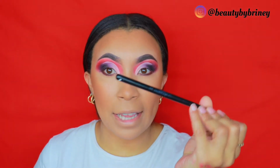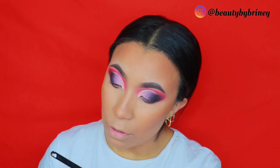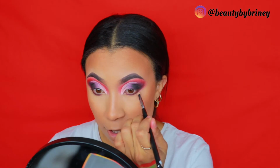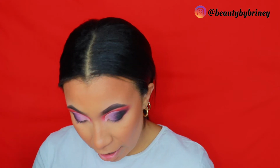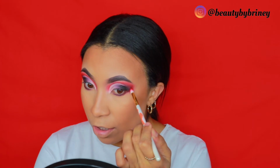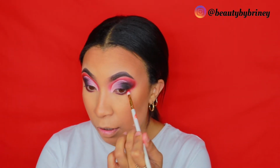And then on a Blank Canvas E23 brush, I'm just going to lightly diffuse the sharp lines underneath. And then on the Morphe M507 brush with the neon orange shade, gently buff round and smoke out the edges into the waterline and connect it all. So then it all kind of makes sense.